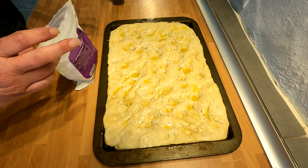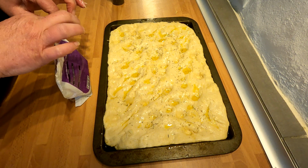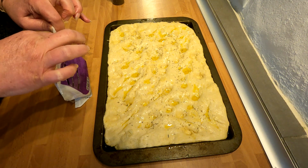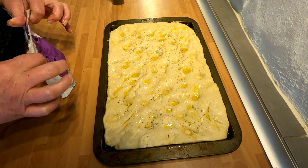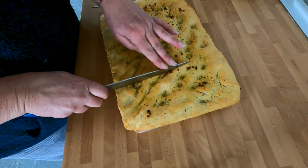200 degrees, approximately half an hour, but you'll see it when it starts to turn colour. I'll show you that later. There it is, out the oven. Another drizzle of oil.